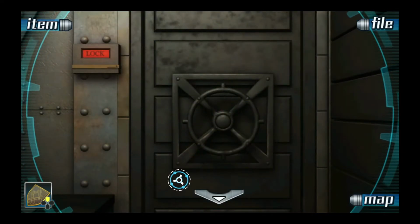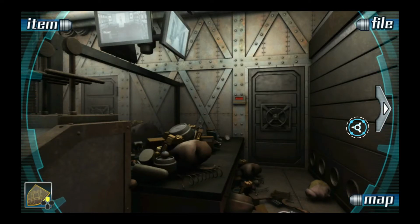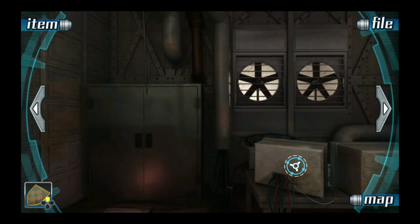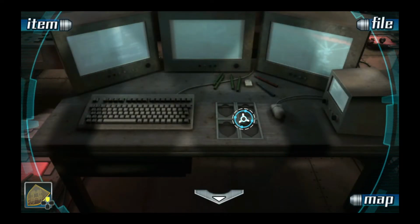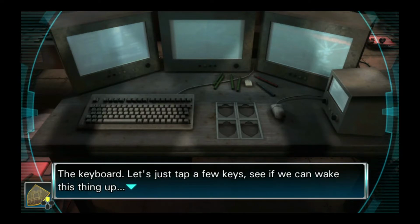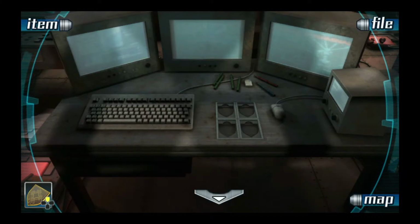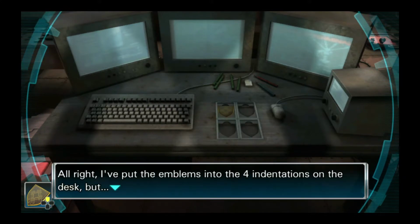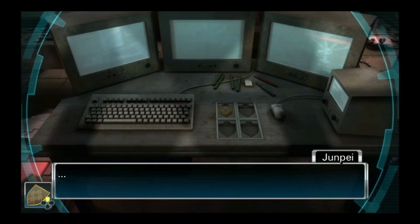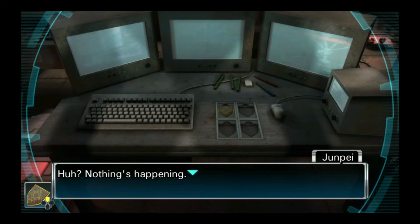It's locked. Okay, definitely can't do that. Alright, there has to be an area here where... No, it's a shutter. Okay. Found something. Keyboard. Let's just tap a few keys, see if we can wake this thing up. Damn, no dice. Alright, I put the emblems into the four indentations on the desk, but... Huh? Nothing's happening. Because you only put one?